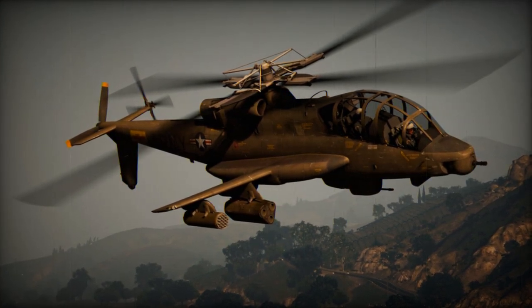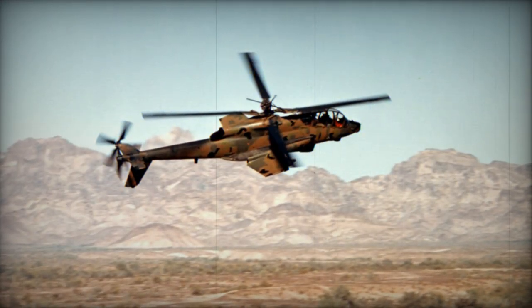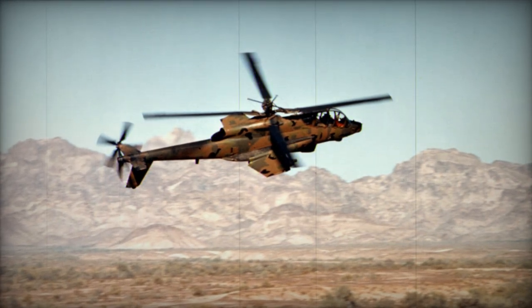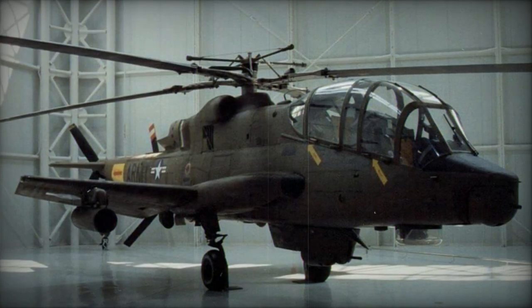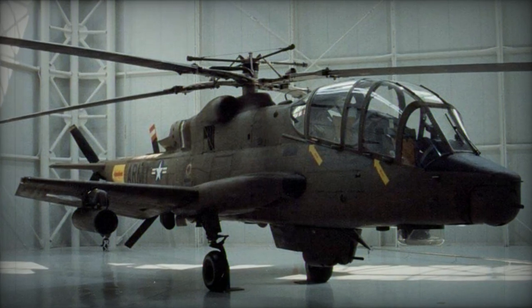Manned by a crew of 2, the AH-56 boasted an expansive transparent canopy that provided exceptional all-around visibility for both the pilot and gunner. The pilot was also capable of operating all of the helicopter's weaponry. Advanced fire control and navigation systems were integrated into the helicopter's design.